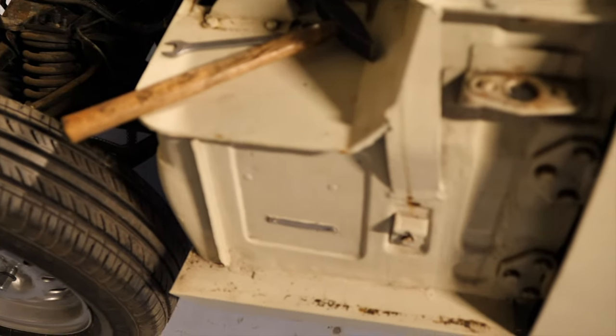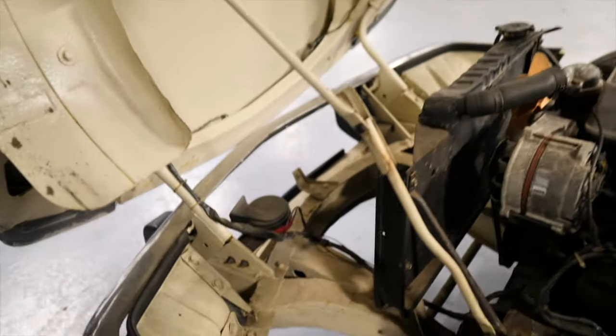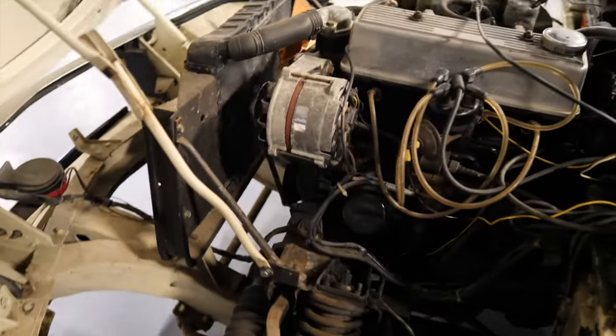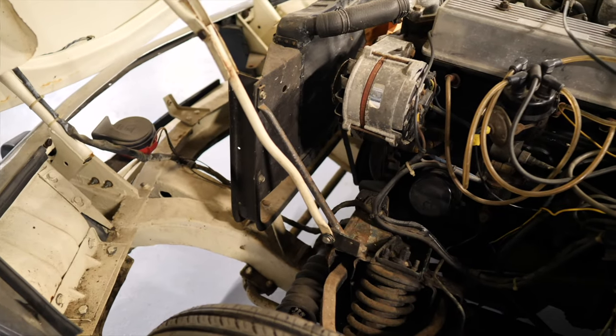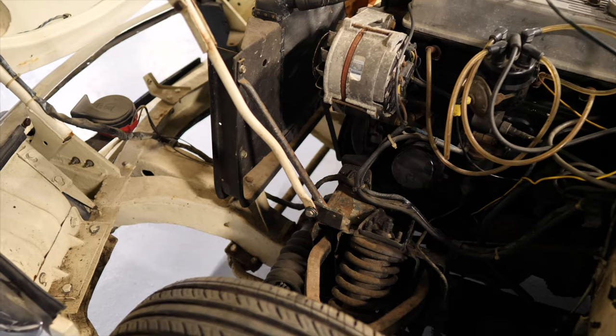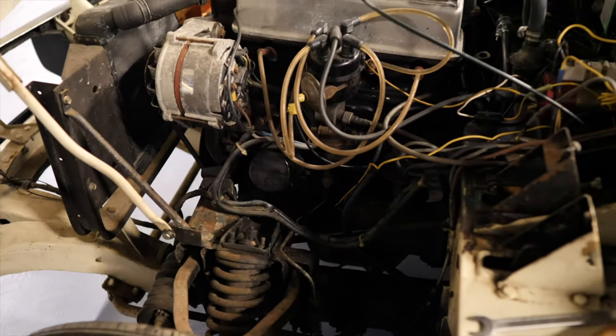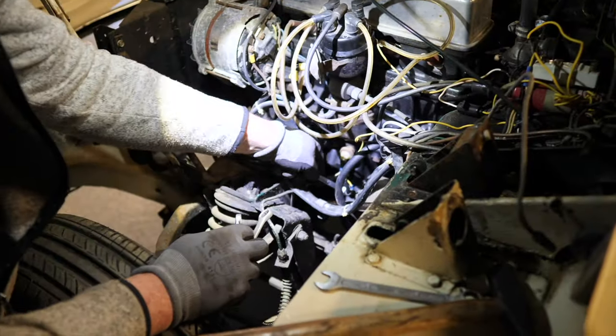So what happened to the clutch and the brake cylinder? All those parts are stuck or... Have you taken them out or were they not in there from the start? One of them is missing from the beginning and the other one I have taken out because they are totally stuck. All right. So you can't use them. Go ahead. Let's see if I can.